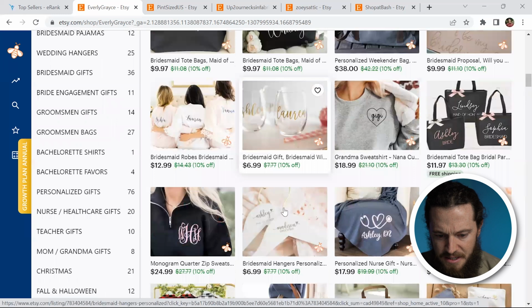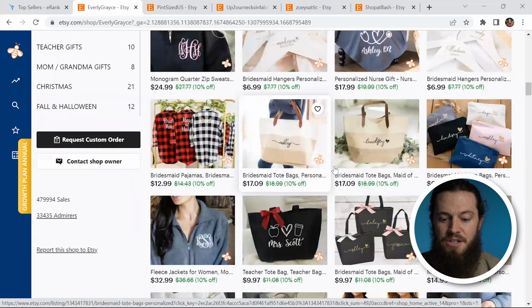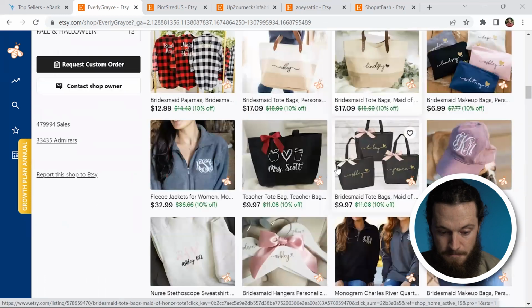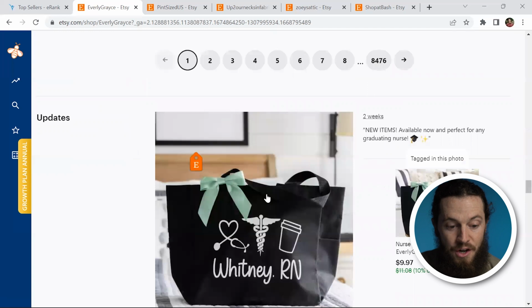And on most of their listings, they are charging for shipping. They have a few where they offer free shipping, but it seems like their strategy there is to charge for shipping. And if we scroll down to the bottom of their page, you will notice that they're making great use of their shop updates. So 2 weeks ago, they did a shop update, and this is a great way to reach customers that have already ordered from your store.